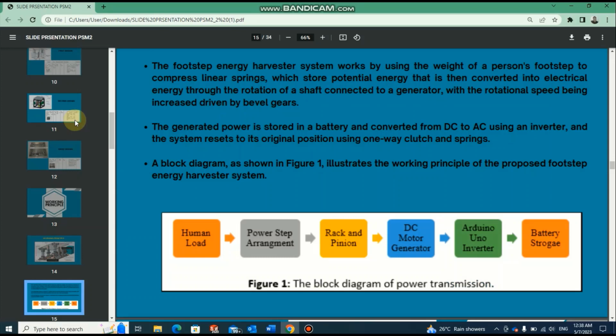Okay, the footstep energy system works by using the weight of a person's footstep to compress a linear spring, storing potential energy that is converted into electrical energy through the rotation of a shaft connected to the generator, with the rotational speed being increased by a bevel gear.